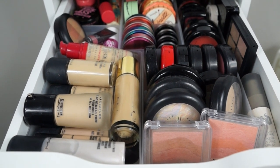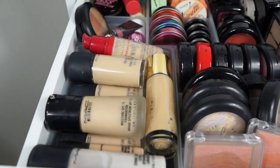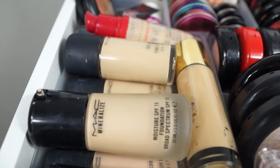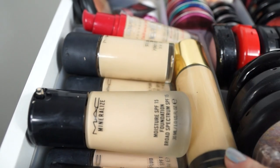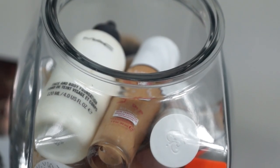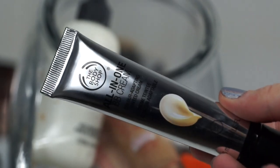I'm a MAC foundation junkie. I absolutely am obsessed with them. So I've just got a whole bunch here. My favourites are the MAC Mineralize, which is incredible if you've got dry skin. But my all-time favourite is the Studio Fix. I've then got this YSL Touche Éclat and a Bourjois Healthy Mix. I also have this jar here, which is full of more drugstore foundations. So I've got Rimmel ones, Bourjois, the Body Shop, Rimmel Wake Me Up, and a bunch of other ones.